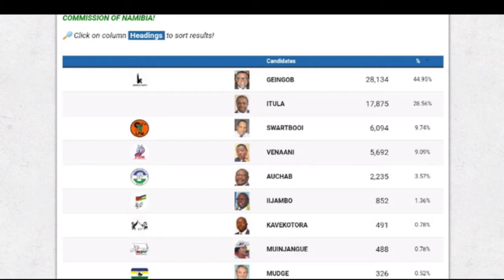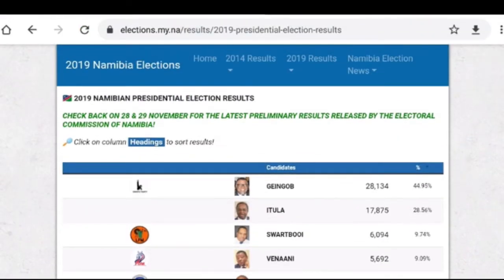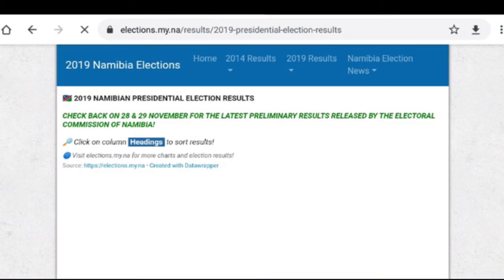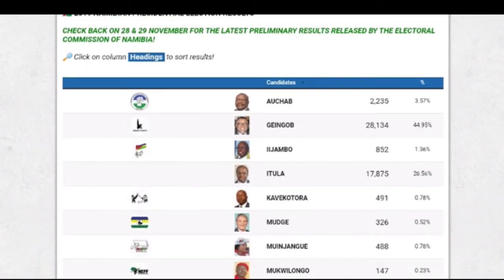I think we've got about 8 confirmed constituencies in the presidential election results. Okay, so what just came in now is Keetmanshoop Rural and Rehoboth West Urban constituencies, making them 8 so far in total.